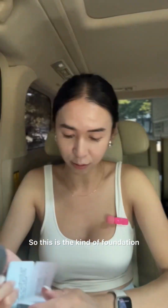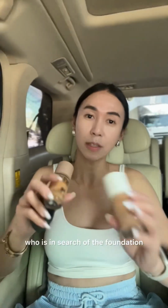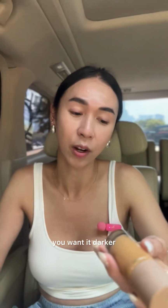So this is the kind of foundation that is really meant for me. So if you're experiencing the same thing that I do, ito, I think recommendation ko. So for other makeup artists who are in search of a foundation which is hydrating, you can actually start with this. So this is the three shades that I tried. I mean, three shades that I have. You can screenshot the shades that I put in here. And then you can start with it. Pwede mo siyang i-mix lang. You want it lighter, you want it darker, you can just mix it in.